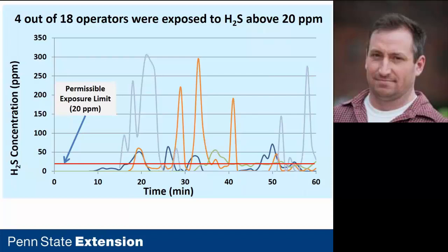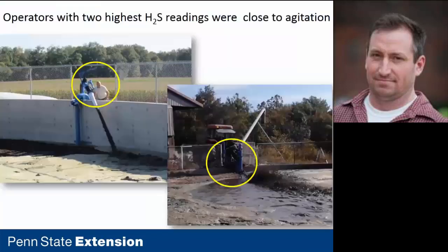A couple of our operators, 4 out of 18 of the sites we visited, were exposed to hydrogen sulfide above 20 parts per million, which is the ceiling limit for an 8-hour workday. And you can see a couple even approached well over 100, which is immediately dangerous to life and health, and even three times that, got up to about 300 parts per million.